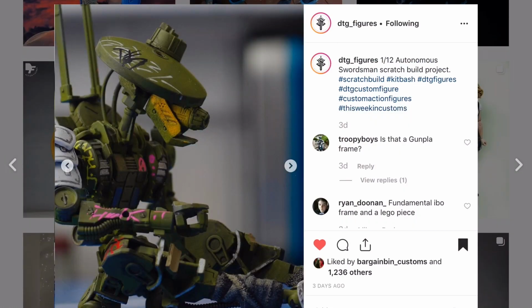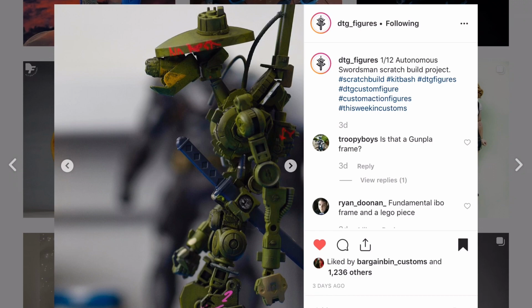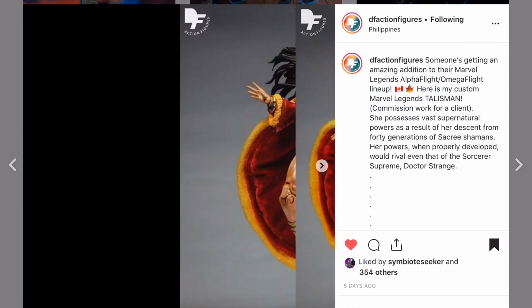DTG figures with autonomous swordsman. This is a scratch build. He started with nothing. And he built this up. Dude, this thing looks so cool. The design, I don't even know where it's from. Can I read about this guy? Or did you just make this character up? All the details are fantastic on it.